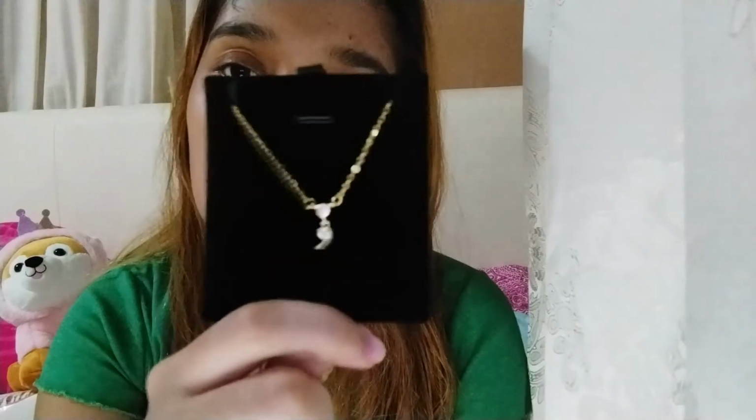Ayan, yung pink and like, is it blue or gray yung diamond niya? Because, ayan, show ko sa inyo. Ayan siya. Insert lang din ako ng picture. Okay. I really like it.